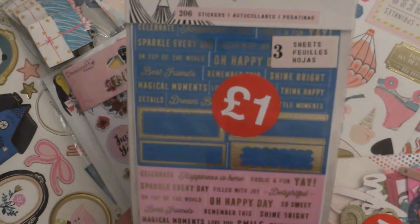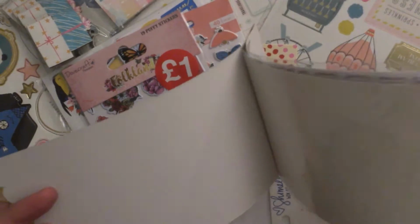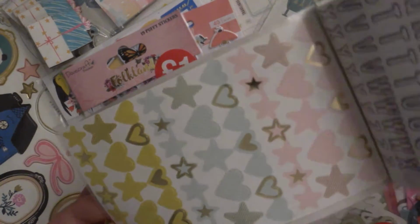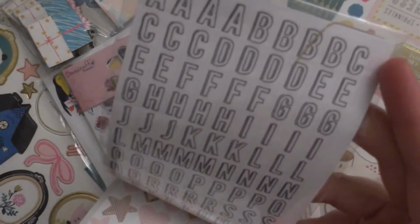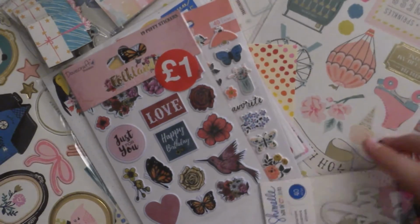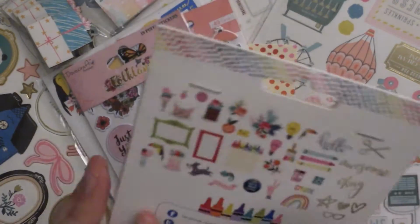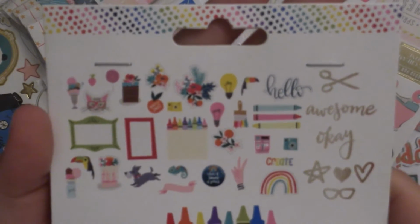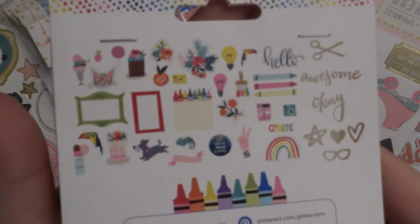And I also got some stickers. This is like a sticker set. So you receive all of these little stars and hearts, and then some alphabet stickers, and then just some phrases. I got myself an ephemera set, which has different little things like scissors and rainbows and just really nice stuff.